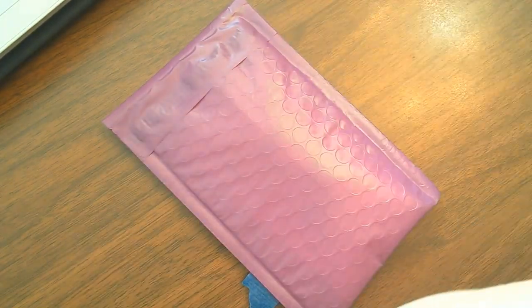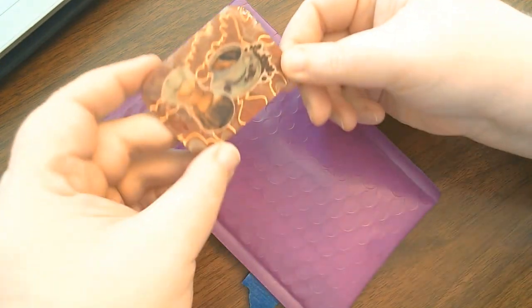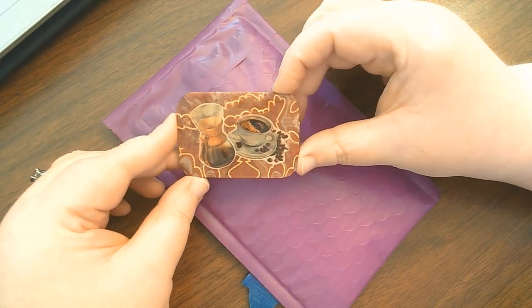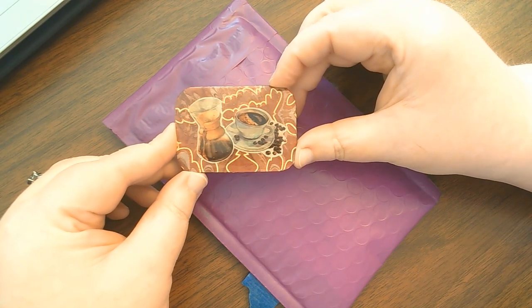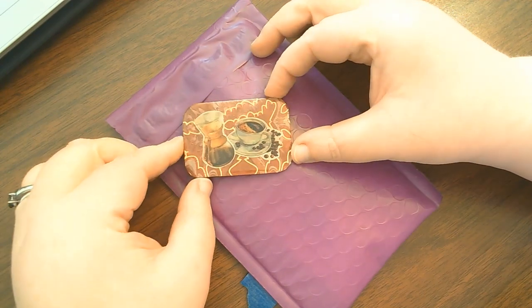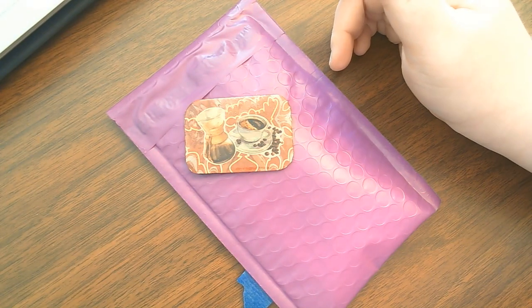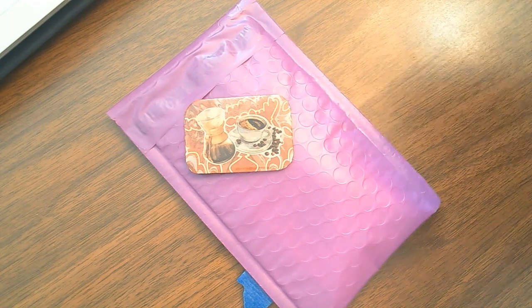I'm going to give you a sneak peek too of some stuff that I'm working on. So this is something that I have in the works. I'm thinking that this would be a needle minder. Actually, it could be a cover minder as well. You can see it's fairly large. And I'm trying to think if I have a ruler here. I think I can sneak a ruler in.